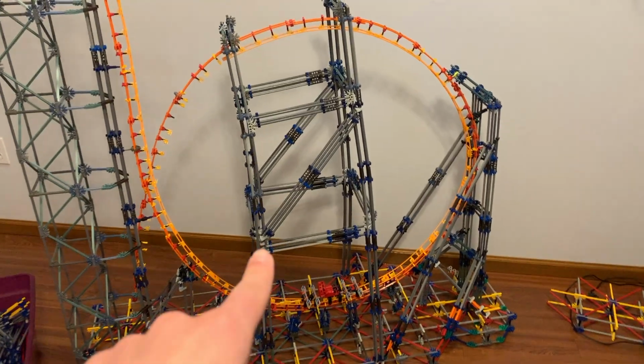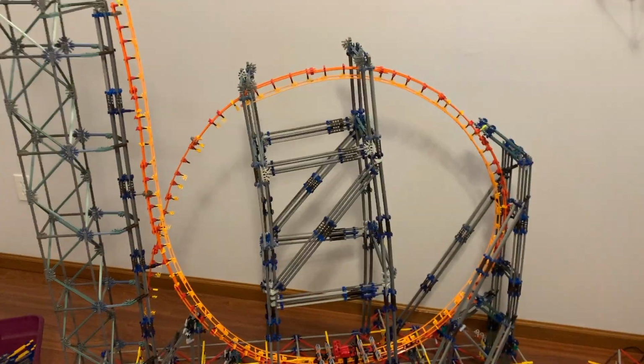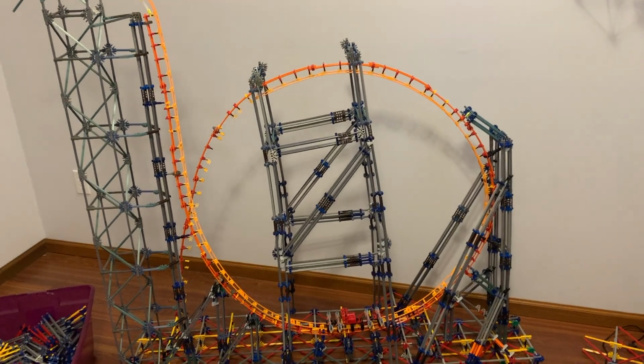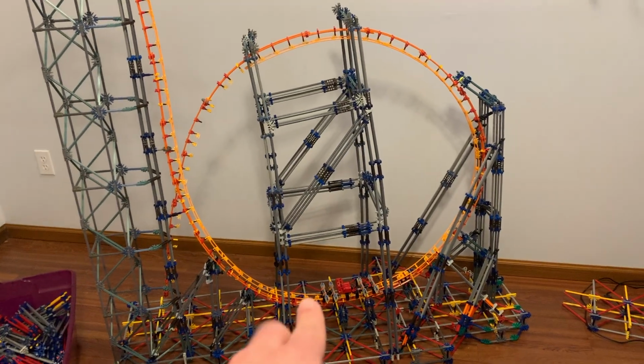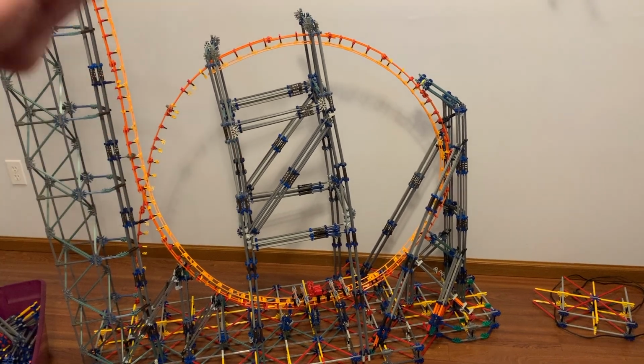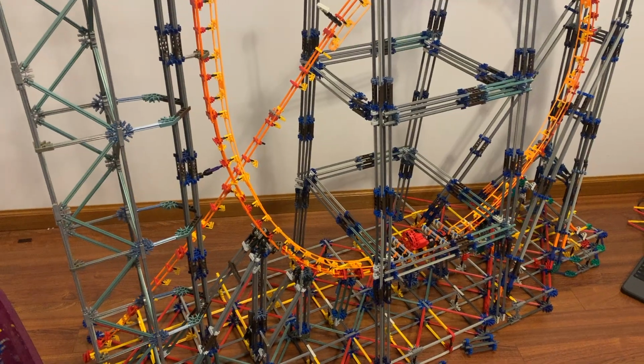So I've been working on the big structure here, and it's a little lopsided. It's not supposed to do that. It's supposed to be completely vertical. So I think I'm gonna tear this down and do the supports from the bottom to the top instead of top to bottom. So that's exactly what I did.